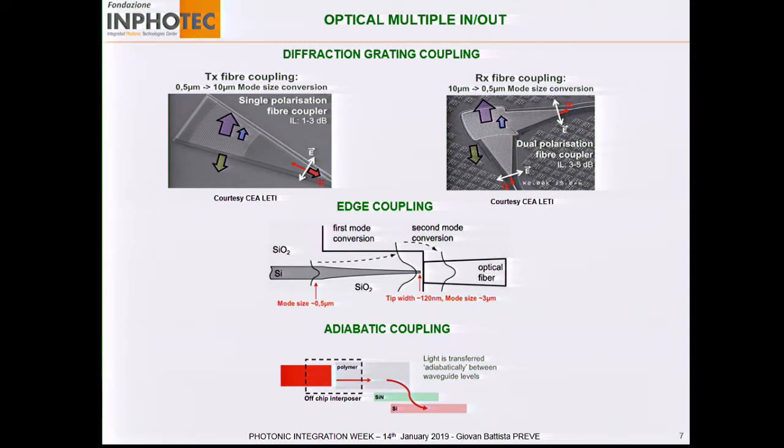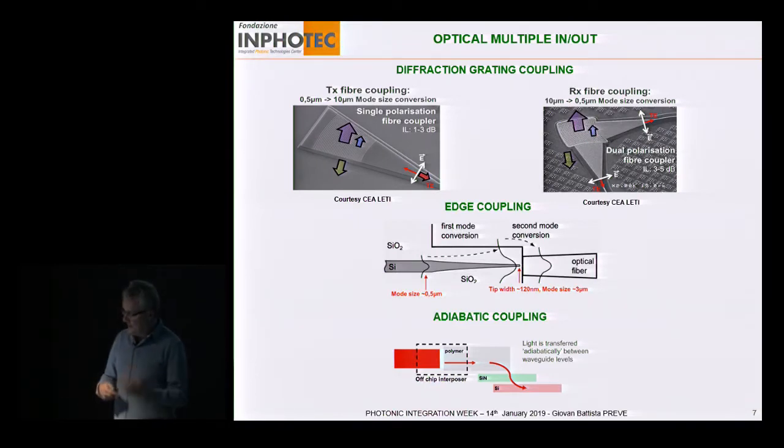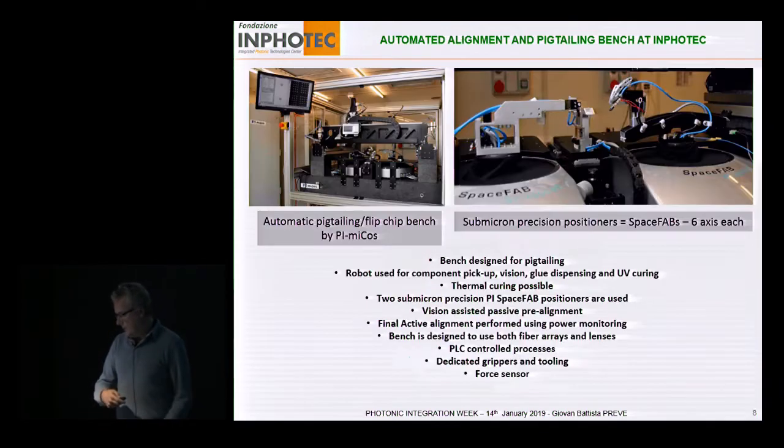And we found some complications in reducing time and automating it. We have also the edge coupling that nowadays is growing and growing. We have some solution for it, still with some problems in terms of automation. And then we had with ST some tests with this kind of coupling, the last one, and I will say something about it, but not so much.